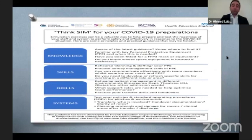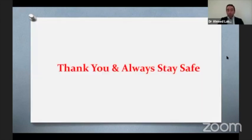And lastly, if you're one of those lucky establishments that's not yet hit by the pandemic, you have to take this time and think sim. So simulations. You have to increase your knowledge and be aware of the latest guidance. You have to improve your skills, rehearsing donning and doffing. And practicing airway management in PPE is not without difficulty. If you're wearing a heavy helmet or a tight mask and you've been in there for hours, then airway management is different. Drills and simulation and improvising local policies, that's all you have to do now while waiting for the cases to start coming for you.